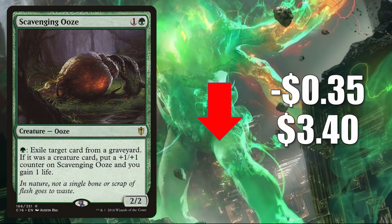This has been soft since it got reprinted in Core Set 2021. Also, there's another reprint coming in the Slime Time Secret Lair, but you will find this in some Standard decks, Mono Green Stompy, Grow Aggro, and more. I'm sure it's going to see play next season as well. It also is in decks in Pioneer, Modern, Legacy, and Commander.